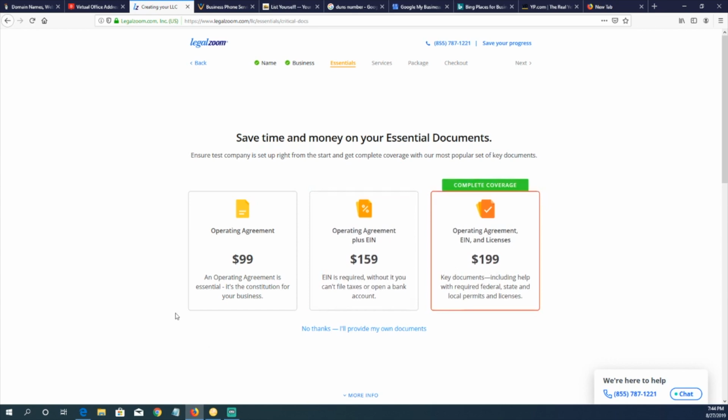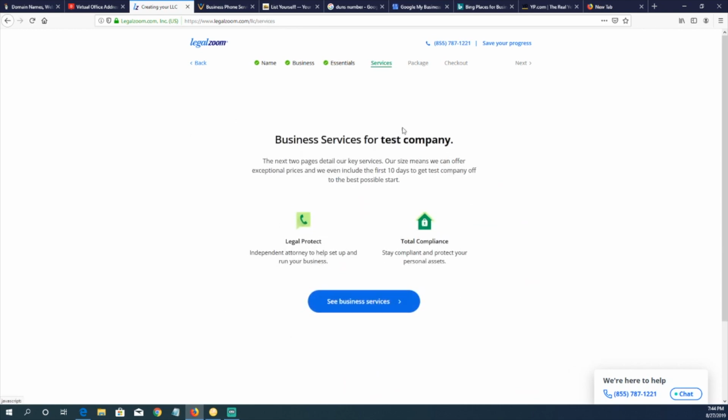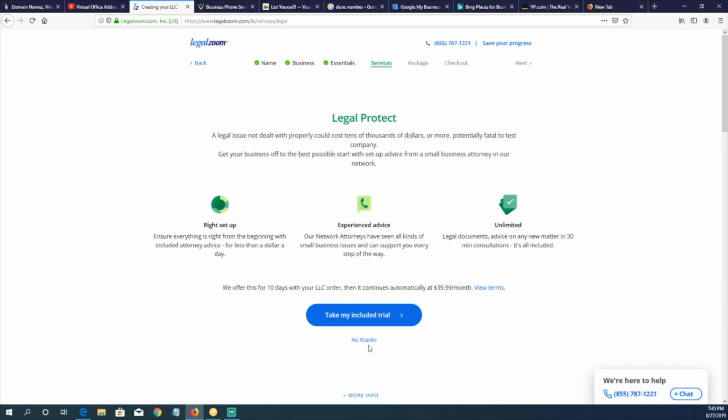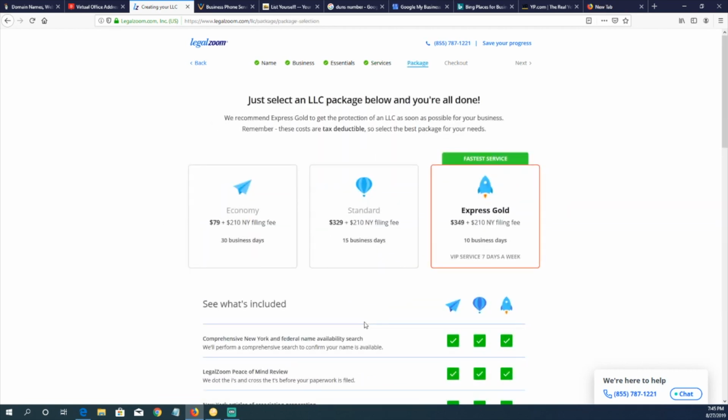And then it also says, no thanks, I'll provide my own documents. You can do this stuff on your own. I'm just telling you that if you want to get funding and you don't want to have any mistakes, just pay for the stuff. It's much better to do that. Business services, no thanks. I don't need any of those things. Total compliance. Again, you don't need these things either. So you can just click no thanks.